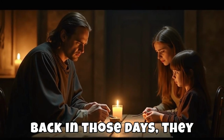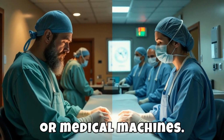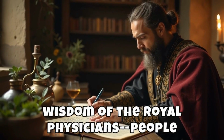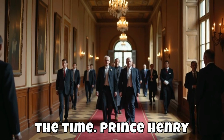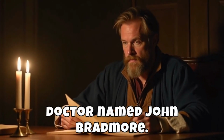Back in those days, they didn't have the kind of hospitals we have now. No fancy doctors or medical machines. Instead, they had to rely on the skill and wisdom of the royal physicians, people who took care of kings and queens using the knowledge they had at the time. Prince Henry was taken to a special doctor named John Bradmore.